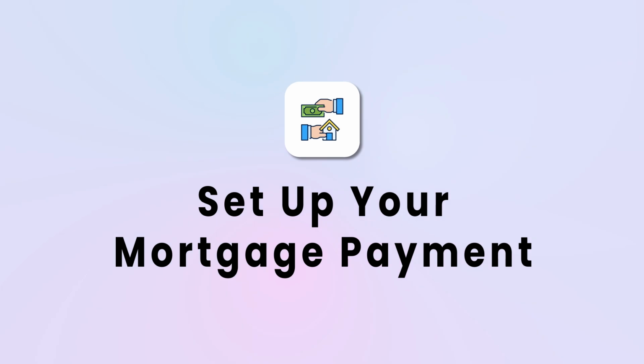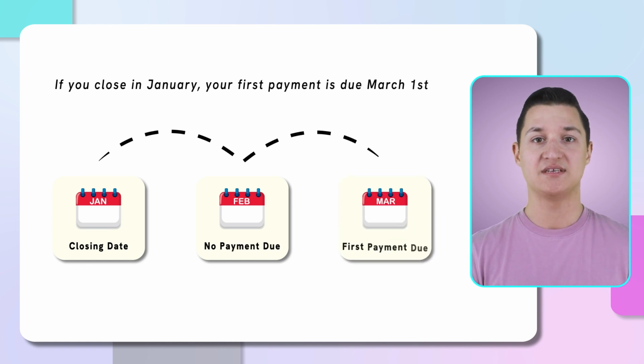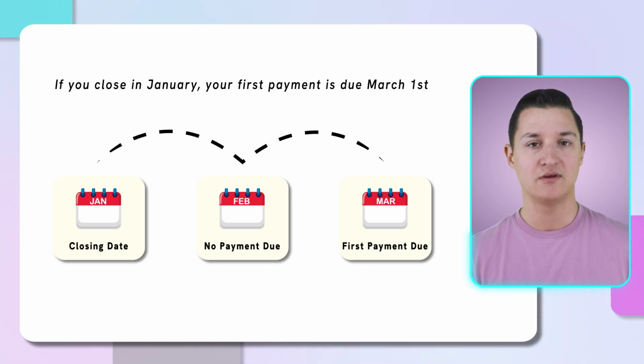Now, the last step is to finally set up your mortgage payment. Typically, this is done 45 to 60 days after you close. So if you close in January, your first payment's not till March 1st. You go that whole month of February without making a payment. Now again, your loan officer may structure it in a different way, but that's generally how it is. So you want to get with your loan officer if you haven't got a piece of mail or been given online instructions on how to set up those automatic payments, because you definitely don't want to fall behind and have that first mortgage payment late.